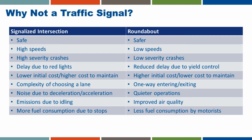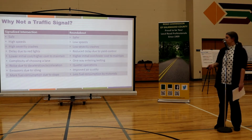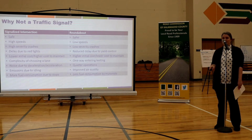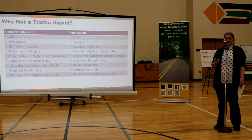Signalized intersections typically have higher speeds. Roundabouts have lower speeds. Signalized intersections have high severity of crashes. Roundabouts, low severity of crashes. Delays with red lights are reduced at a roundabout because now you just have yield control, so there's no light stopping you. If there's no traffic, you can keep going. There is one way entering and one way exiting at these two locations, simplifying the decision-making process.